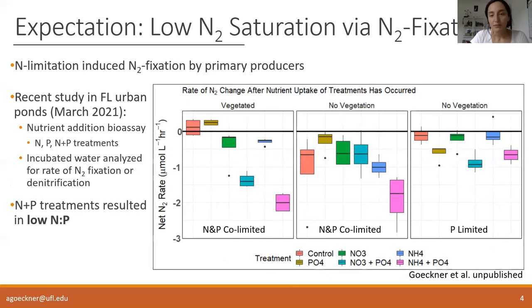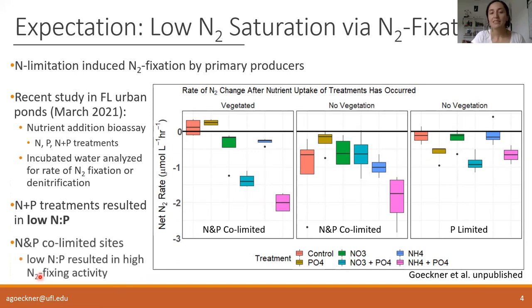In the treatments that received N and P, such as this light blue and this purple, or pink, those treatments that had the low NP had the highest rates of nitrogen fixation. So overall, everything below 0 is nitrogen fixation. So we know that the waters are capable of fixing nitrogen, and that low NP results in high N2 fixation activity.